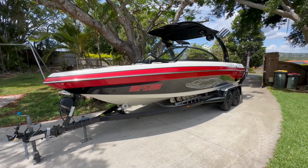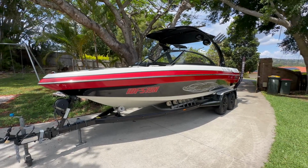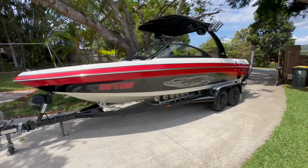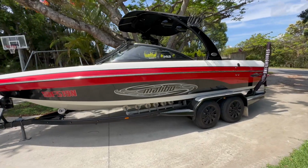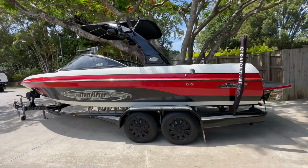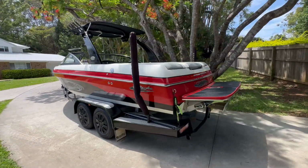All right, this boat is absolutely gleaming. No marks, nicks, or scratches on the exterior of the gel coat. Everything shows beautifully. Trailer looks to be in fantastic condition. Nice shiny black paint. Everything shows well. The trailer has been recently serviced with new brakes. The gel coat on this boat is flawless. Shows absolutely beautifully.